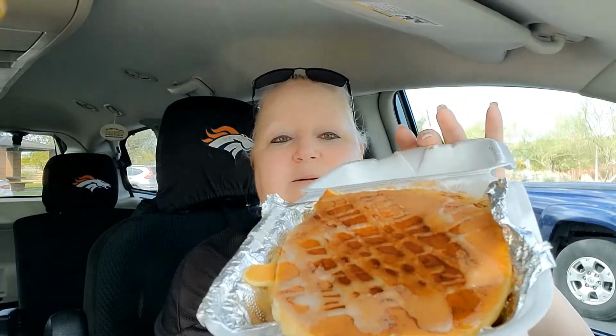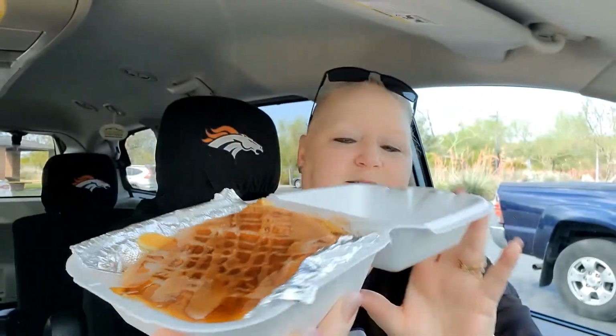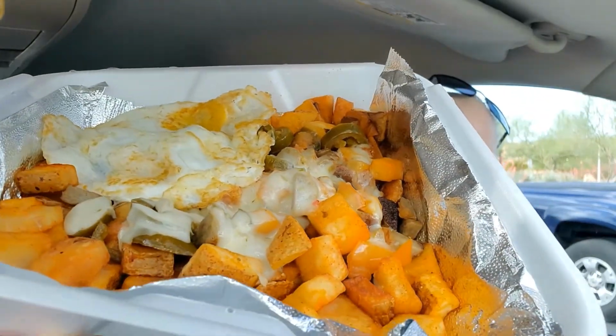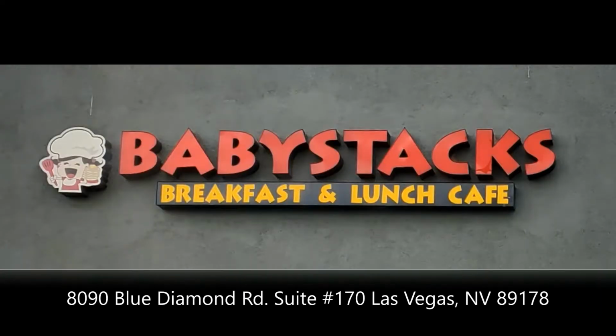These are the Cinnabon pancakes. And this is what my husband has chosen to get. He got a make your own skillet. Now, I'm not real thrilled with the presentation of this one this time. It actually looks like there's not quite as much food as what we've gotten from the other locations. By the way, this is the Blue Diamond location.